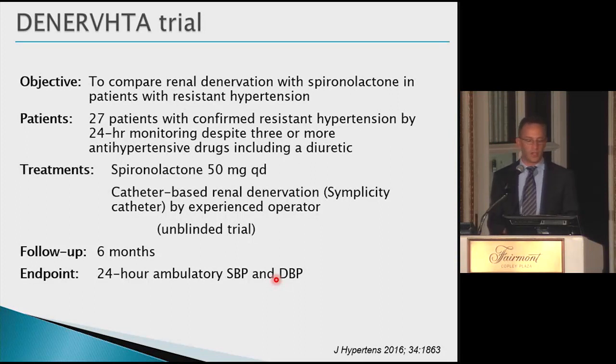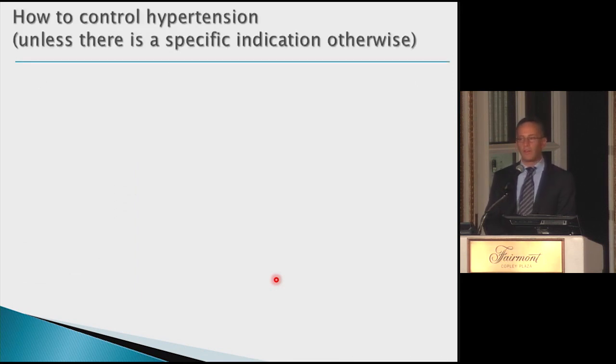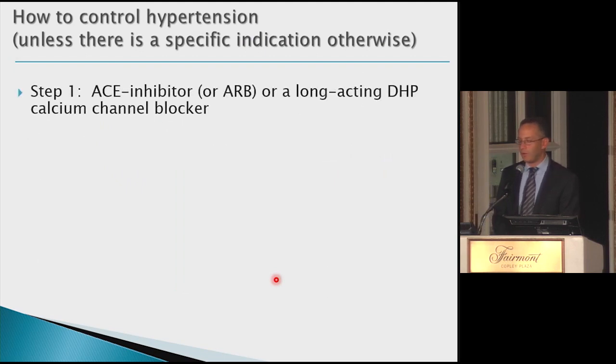Again, unblinded. So 27 patients, half got spironolactone at 50 milligrams, half got catheter-based renal denervation using the Simplicity catheter, followed for 6 months with ambulatory blood pressure. And the spironolactone resulted in a greater drop in blood pressure compared with renal denervation. So the answer there was spironolactone.